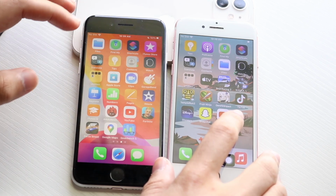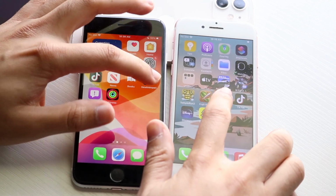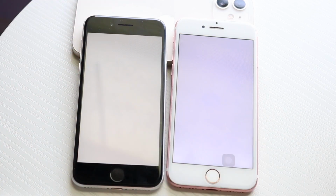If it did, let me know in the comment section. I kind of forgot to look. We can try Genshin Impact, 3, 2, 1. And again, this is a big game. This is probably one of the biggest games you can download on your iPhone. It's an amazing game, by the way.